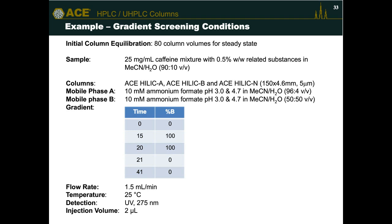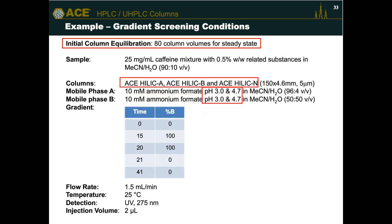So added to that, though the pH may not have any significant bearing on the analytes, they may of course do on the stationary phases. Because we know that any change in ionization of the stationary phase can potentially affect the hydration layer around the silica phase and the particles. So of course we may get some different leverages and weightings of the different mechanisms of interaction. In this case, we also established that we needed 80 column volumes to get a steady state on these brand new columns, and just to highlight the fact that we're running at pH 3 and 4.7.